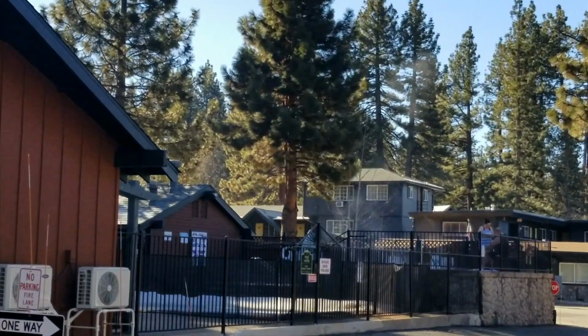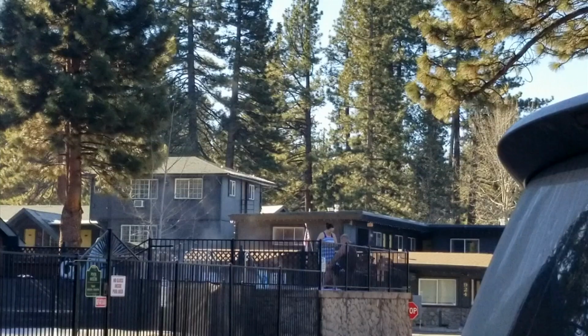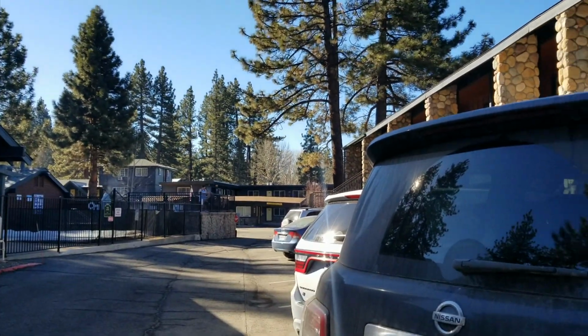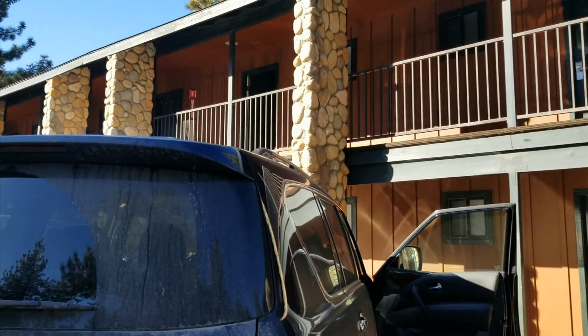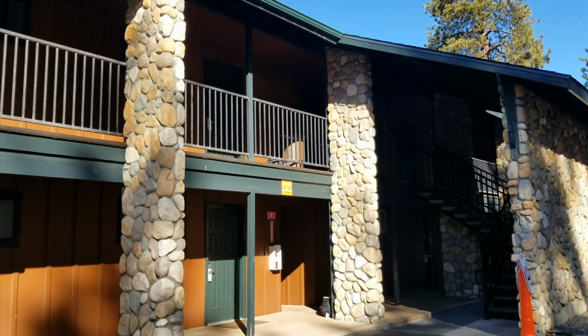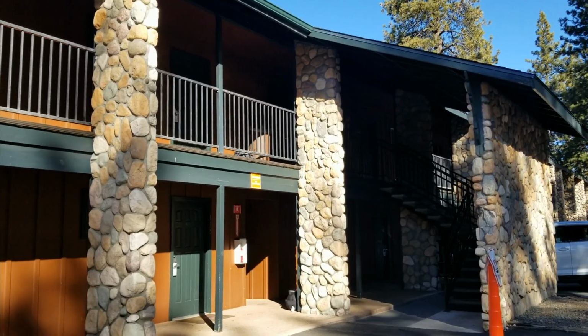Over here we have a pool that actually works in the winter time, which is awesome. And this is the other side. Our room was over there, 118 I think.